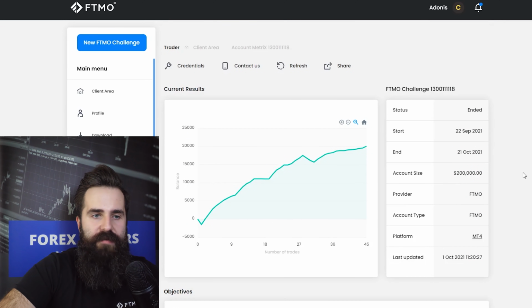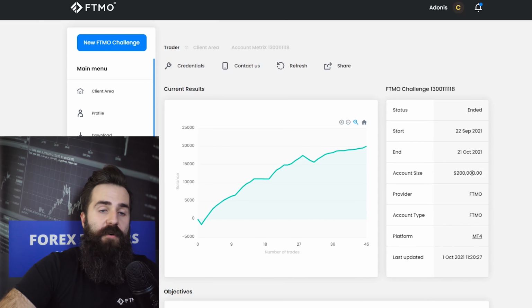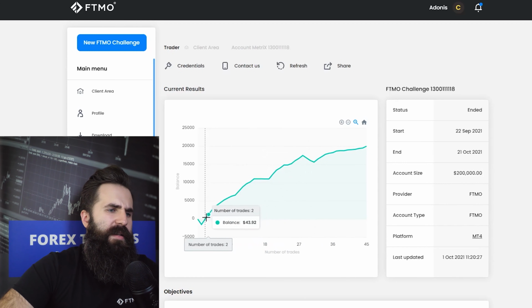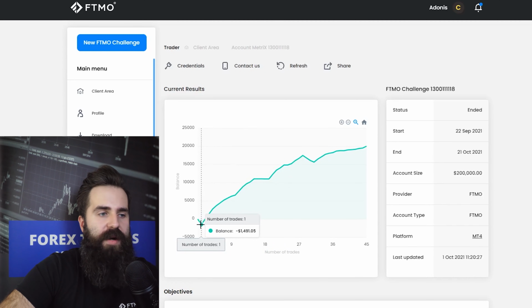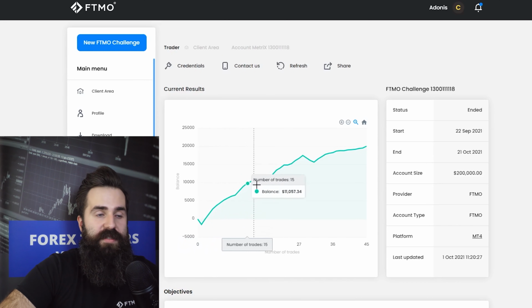This is the second account that we are going to look at. This time it's FTMO account type, so it's not a swing account, but this is for $200,000 as well. And the curve is a little bit different in the beginning. So trade number 1 wasn't as successful, but clearly this is not an issue here. Other than that, it's a curve that goes straight up.